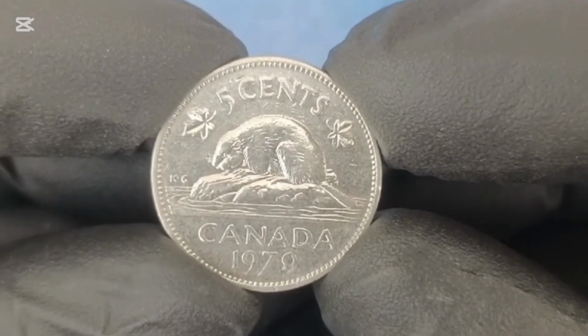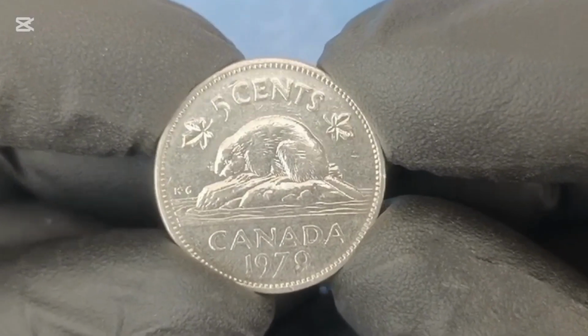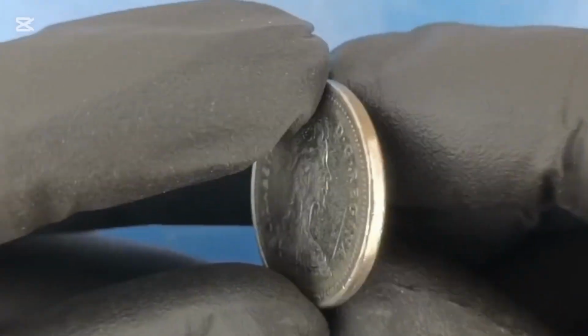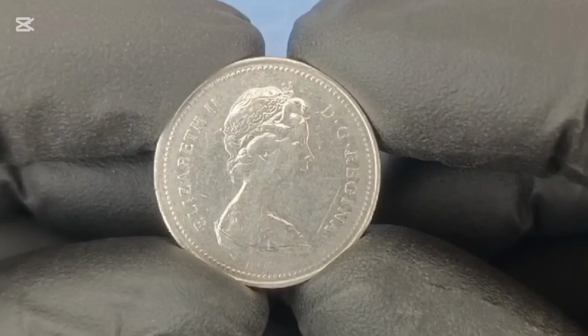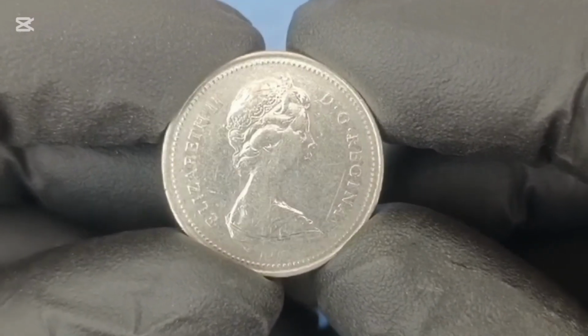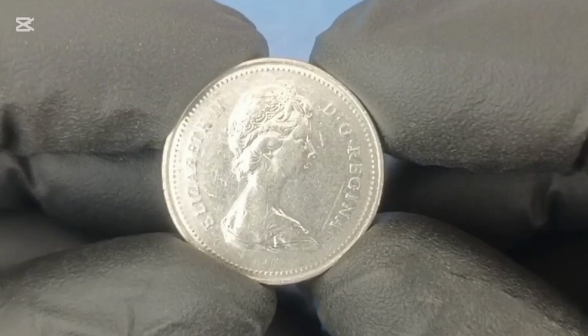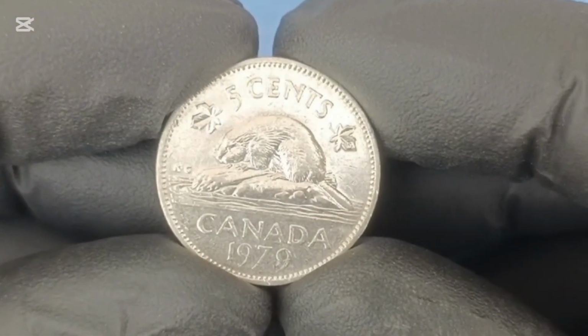The $1.36 million price tag makes this coin one of the most valuable 5-cent pieces ever sold. As more collectors become aware of the 1979 5-cent error coin, its value may continue to rise. The fewer specimens that exist, the higher the demand becomes. It is likely that future sales of these coins could surpass even the previous record, making them an incredible investment for those lucky enough to own one.